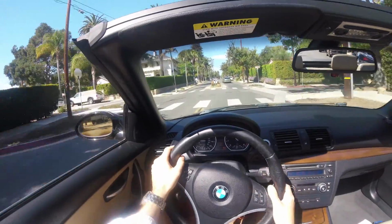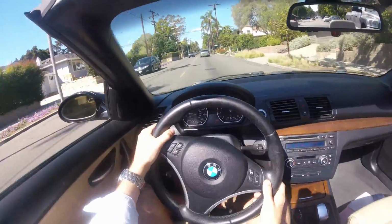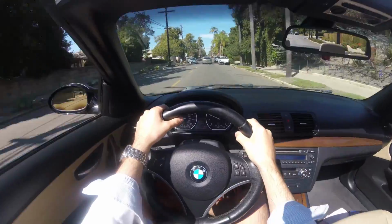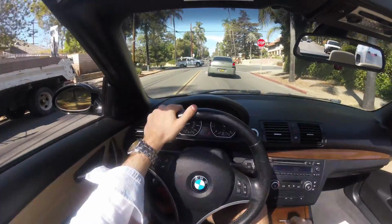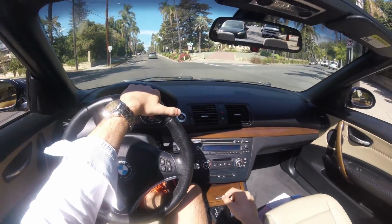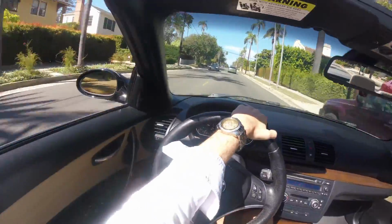Oh, here we have some handling. Ooh. Oh yeah, oh yeah, oh! Tight. The car feels really tight actually, even though it's a convertible. It's a really dynamic car. Good fuel economy, good price. Man, I love the 135i. It's a really great car. Now listen to this V8 here. Jesus. California love.